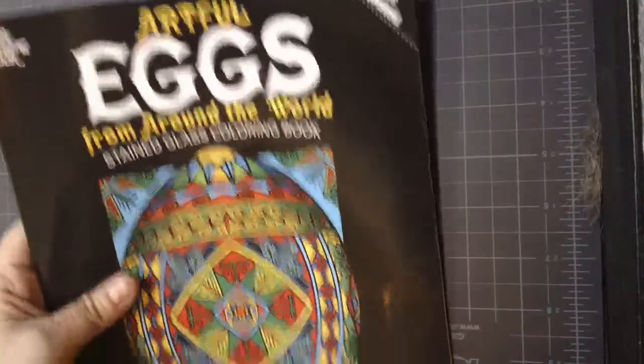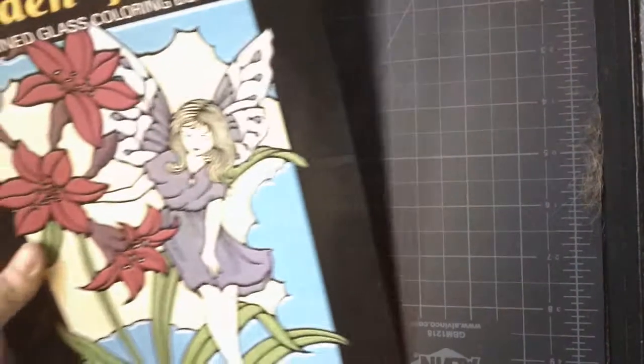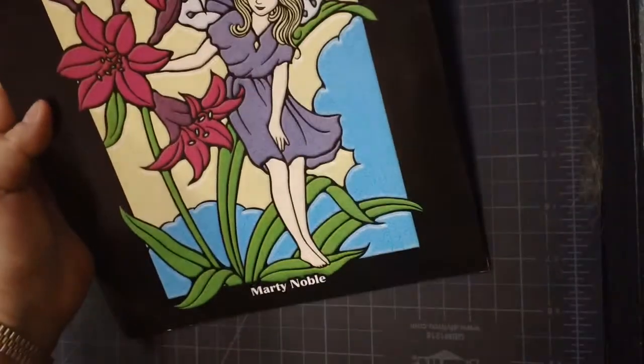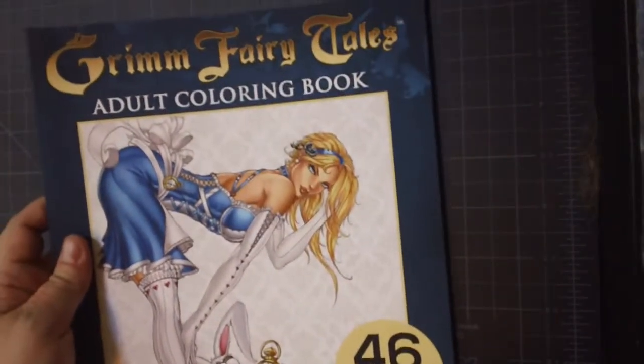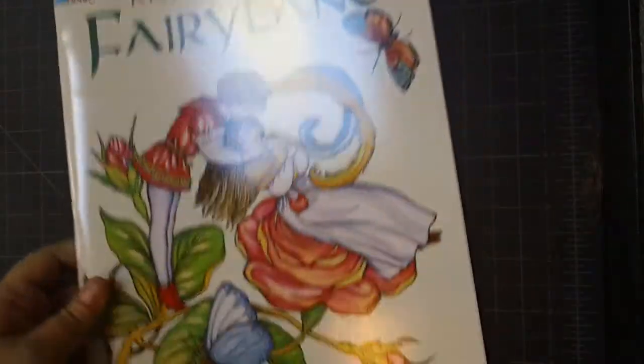Another stained glass one, Eggs from Around the World. Here is another stained glass one, Magic Garden Fairies. I think I showed this in a recent haul. Okay, we have Grimm's Fairy Tales. I think some of you might be familiar with this one. I've actually seen this one quite a bit on YouTube. Richard Doyle's Fairyland from Dover Creations.